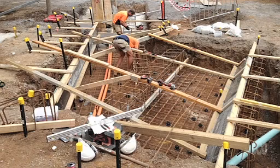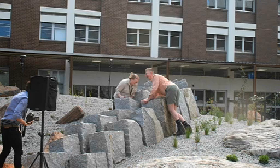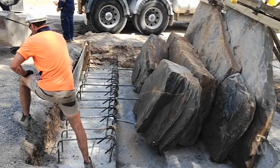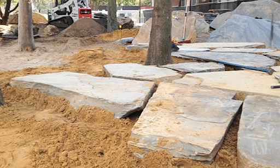From right at the beginning of the construction period until we were actually able to open the garden to the public and to our students, it took around about a year, which meant that myself and my colleagues who were working on the garden had to be down here literally every day during that whole process, just to make sure that every one of the rocks, with its own orientation and its own position in the garden, every one of those 500 rocks had to be put into the right place.